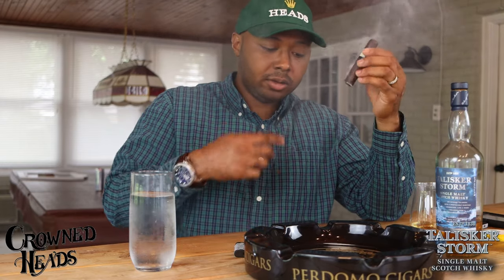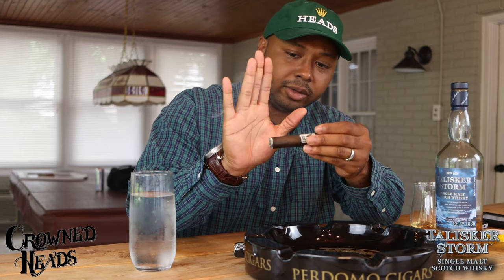Really good. These are just good cigars, man. A lot of smoke coming off that. Not as severe, but it's a lot of smoke. A little reminiscent of a Drew Estate almost. A lot of foot smoke off there. I don't know if it's picking up on that, but a lot of foot smoke.